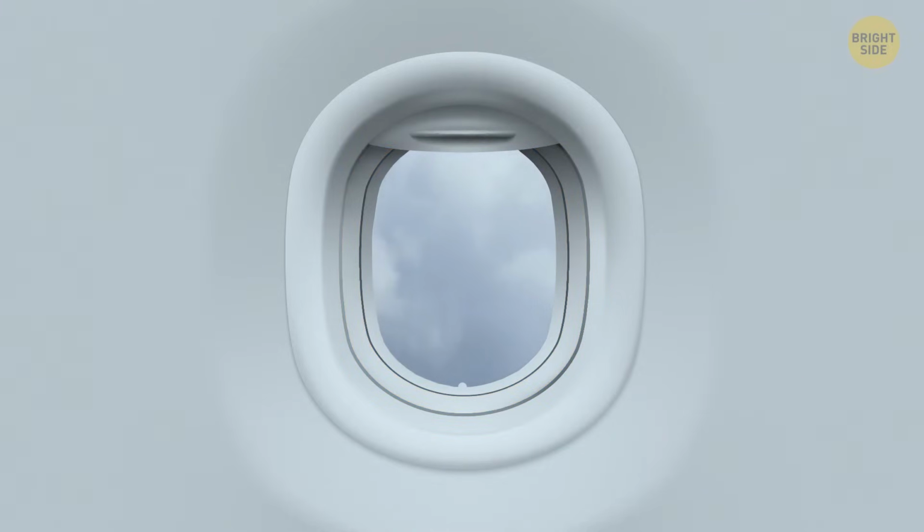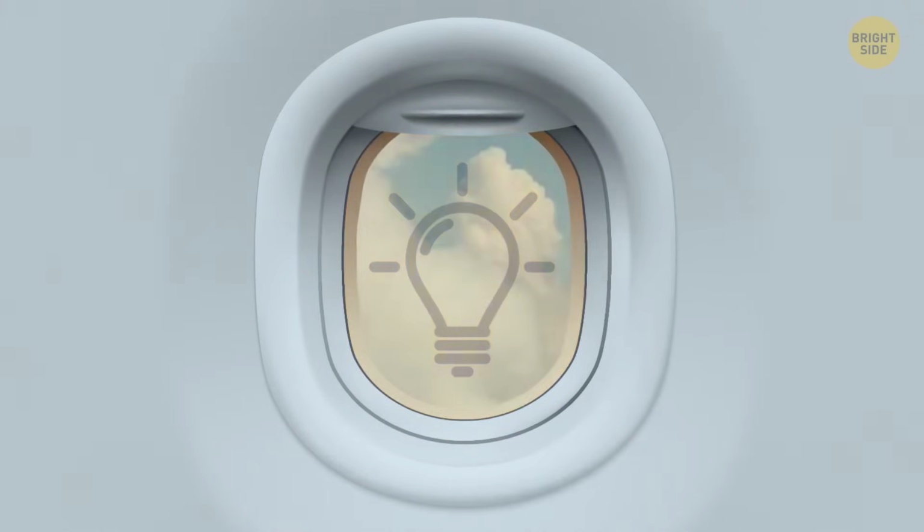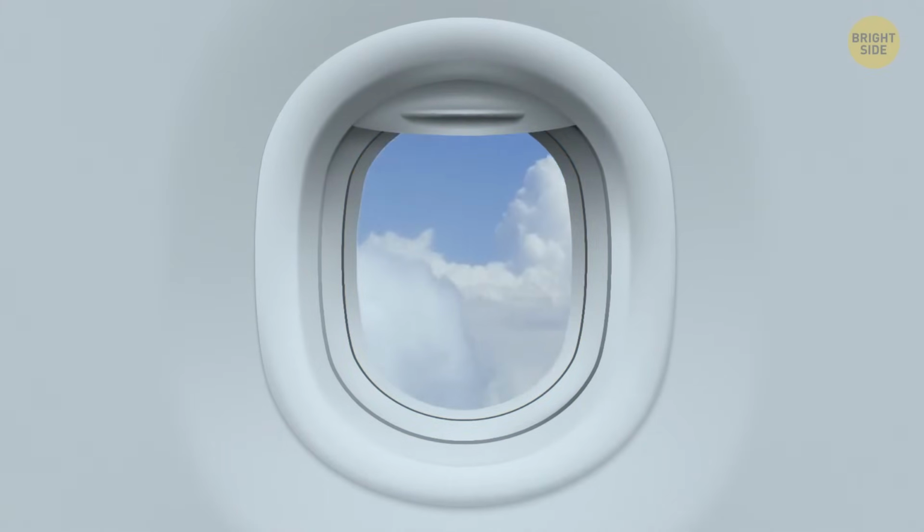The inner pane, which is the closest to you, is made of cheaper materials. It prevents potential damage to the window. The hole itself is in the middle pane. It not only balances the pressure, but also prevents the window from fogging.